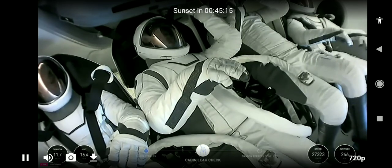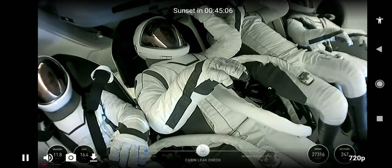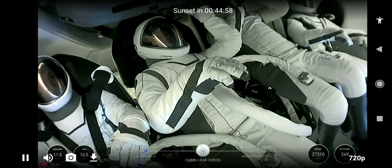Continuing to repressurize the Dragon capsule. We're targeting about 14.1 psia for the Dragon pressure, which is the telemetry readout in the far bottom left corner of your screen. Yep, and along with that, we're also tracking the partial pressure of oxygen.